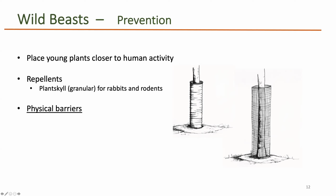You should never prune a crepe myrtle. That's false. All trees probably need pruning at some point. Topping a tree is an acceptable method of controlling height. False. Very good. Physical barriers are the best way of preventing damage by wildlife. True. Very good.